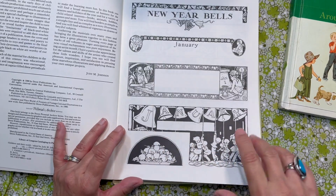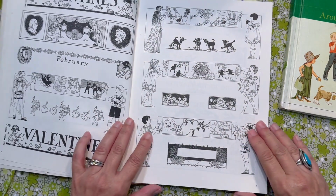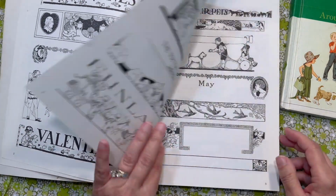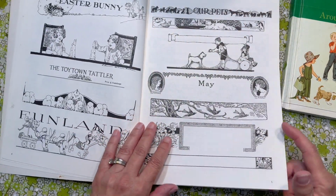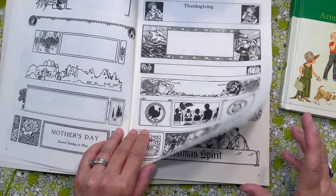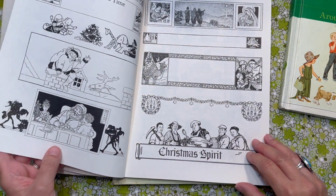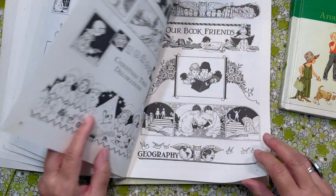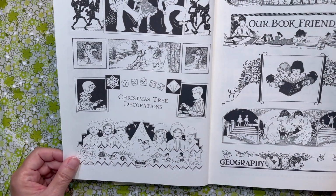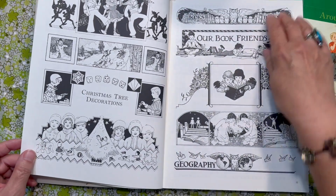So this must be like a New Year's kind of thing. But aren't those all kinds of fun? There's Valentine's Day. There's some Easter illustrations. Ooh, let's see. Are we going to get lucky? So we have Thanksgiving. We have Christmas. Let there be. Yes. There's even some... Well, maybe this is still Christmas.